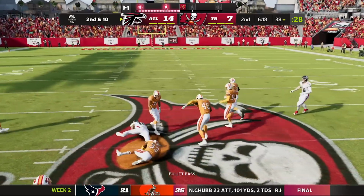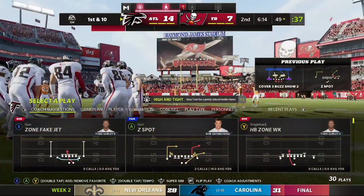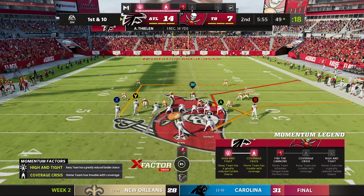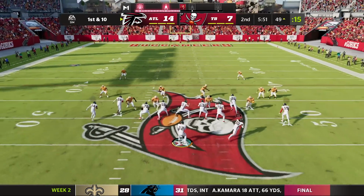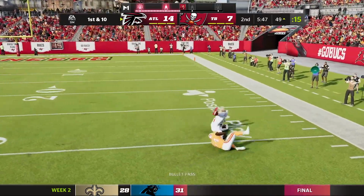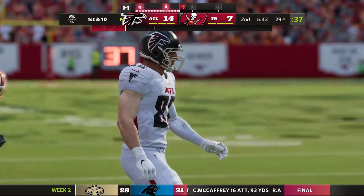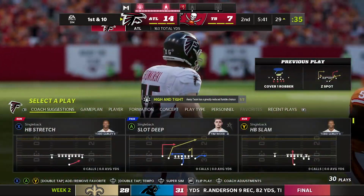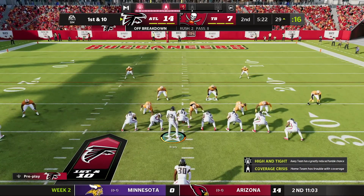Now a man open down the middle of the field. And he'll be taken down, but not before he works it past the 50. Thielen with his first catch, and it's a first down. Throwing now is Brady. Open man, Gronkowski complete. And he'll go down, but not before getting this inside the 30. Chewing up big yardage. Another nice gain there. This one goes for 20.